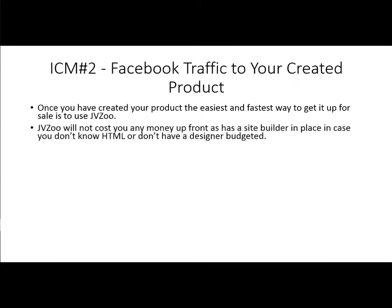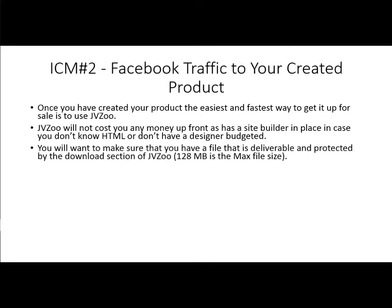JVZoo will not cost you any money up front, as it has a site builder in place in case you don't know HTML and don't have a designer budgeted. You will want to make sure that you have a file that is deliverable and protected by the download section of JVZoo, and that file will need to be a maximum of 128 megabytes. Now let's take a look at JVZoo before we start our discussion about Facebook in particular.